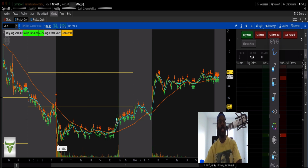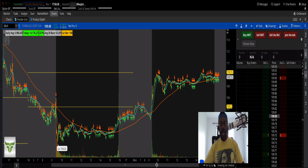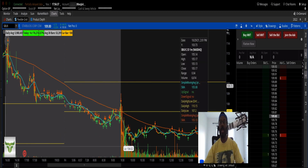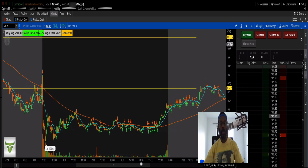So let's come over here and we see exactly where we are. We don't like to go back more than an hour. We want to see the price action for the last hour to 45 minutes to draw out our box. And then that's when we're able to look and see when we make our trades.